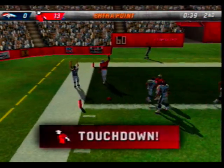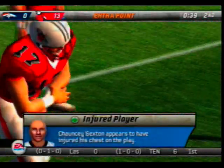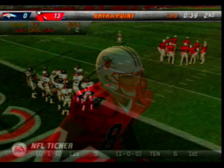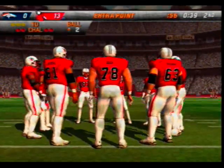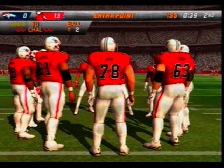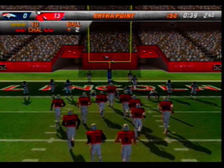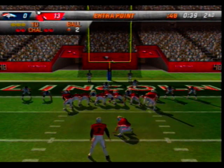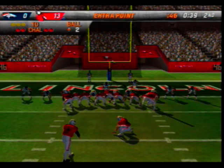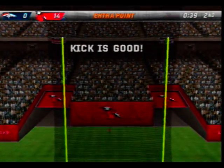And the catch is made. Number 17 looks to be shaken up after that play, and we'll get you a report from the sideline when we get the information. Clausen comes in for the extra point. The extra point attempt is good.